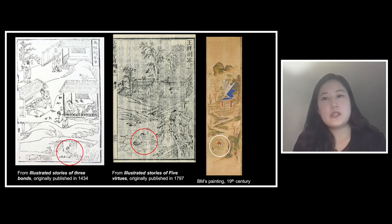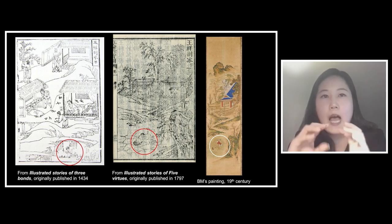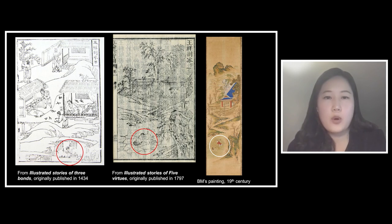It would be interesting to think about the question of selection of the moment and how to choose the right moment that encapsulates the point of the whole story. And considering the fact that the purpose of this book was to educate people, the selection of one moment of a story should be the most striking and easy to be remembered.